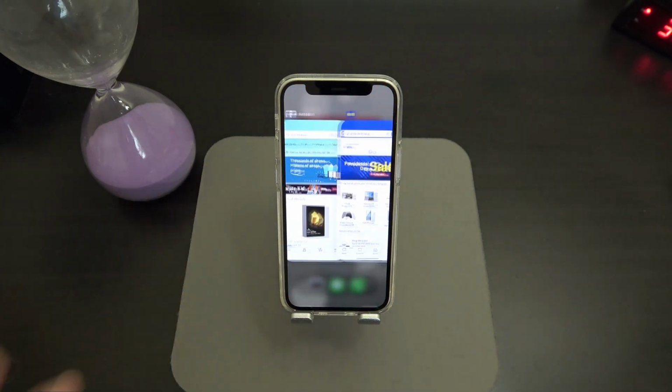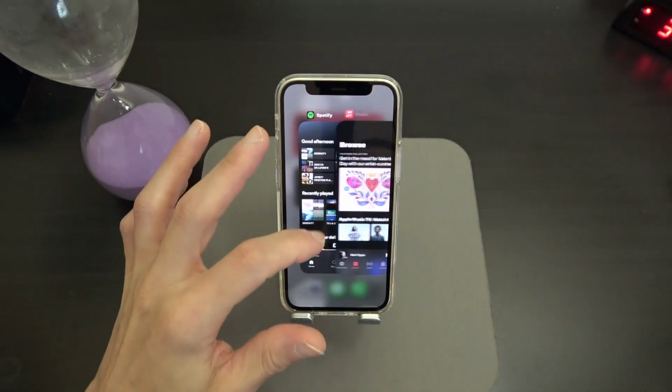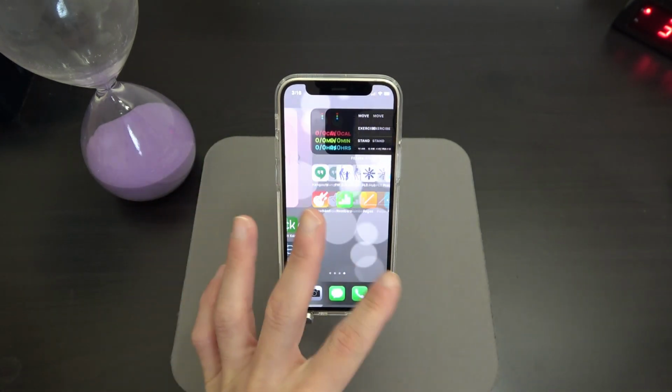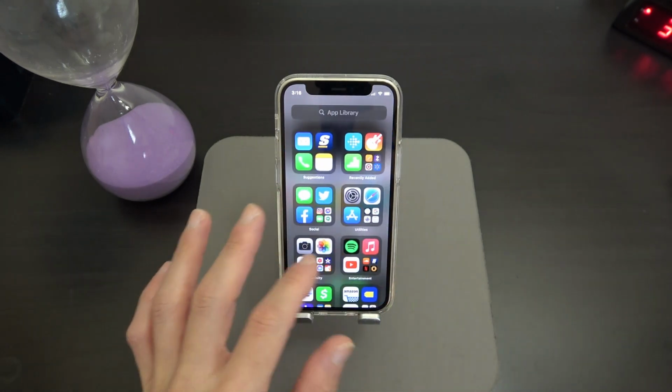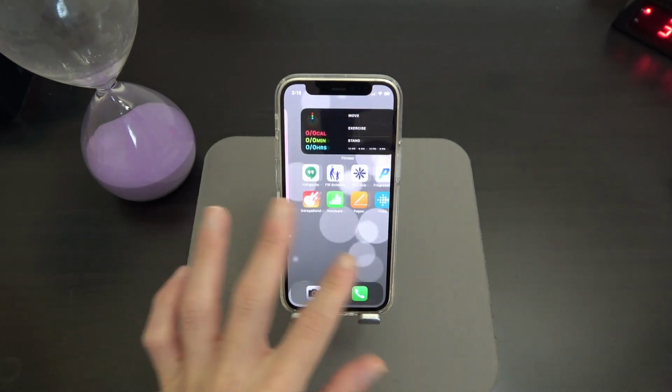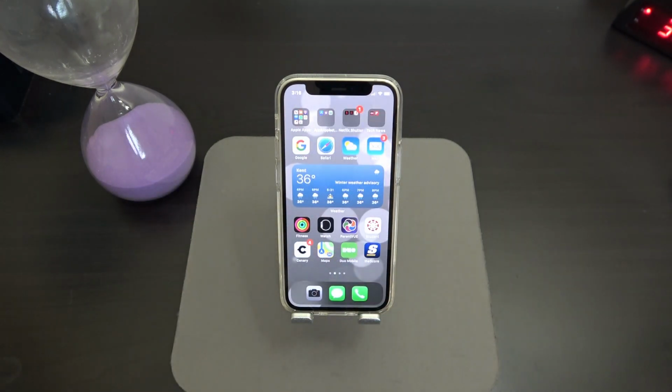You want to get rid of everything, swipe up, hold, get to everything, swipe it on up, get it out of there, close them things on out if you ain't using them no more. I mean, you're getting a buttery smooth experience on this device as you would on the 12, the 12 Pro, and the 12 Pro Max.